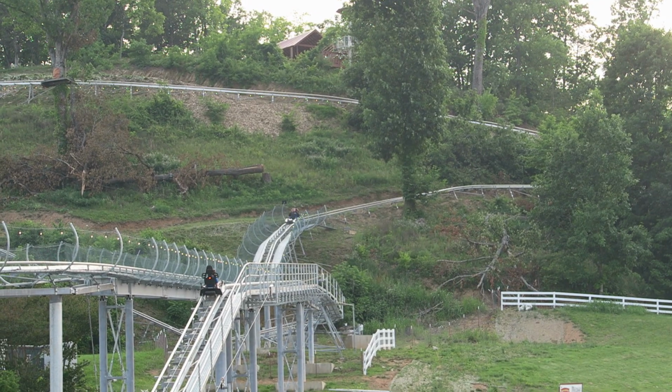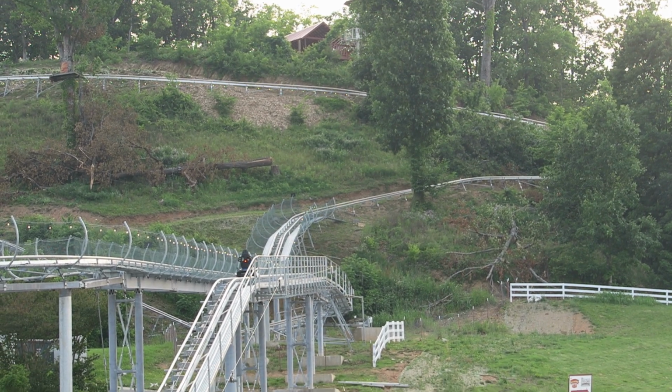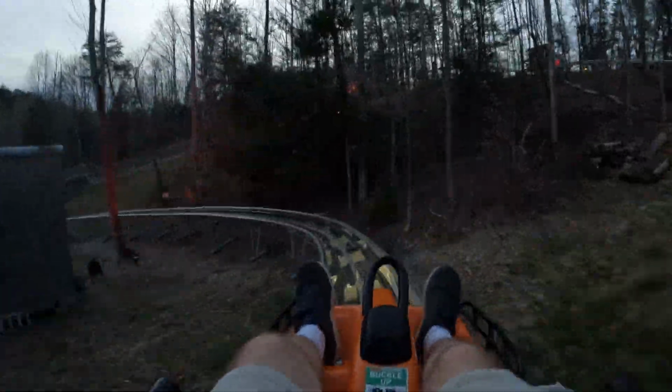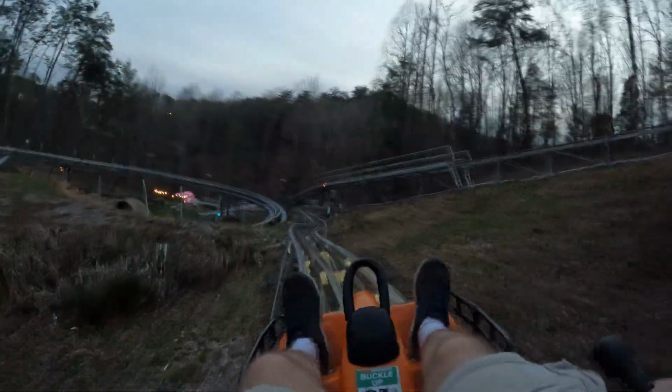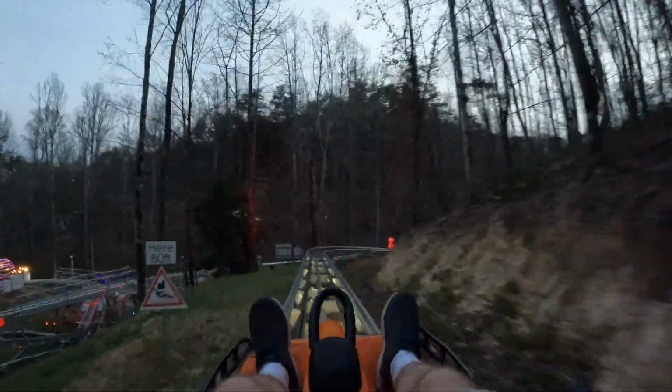This is a safer, modernized version of the old Alpine slides commonly found at ski resorts. These rides usually feature a great setting, as almost all of them are terrain-based experiences that weave their way down heavily wooded hillsides. And in this video, I will rank all 25 that I have been on.